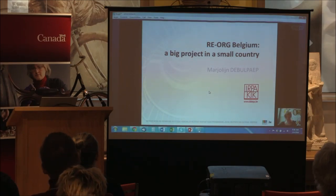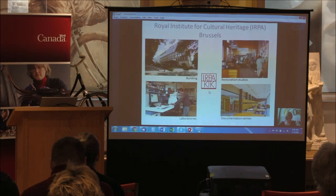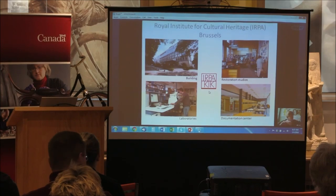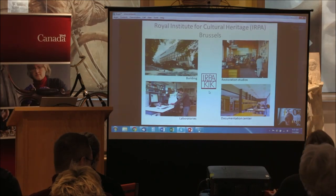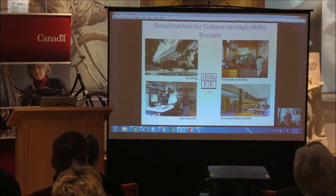I've been working since 2001 at the Royal Institute for Cultural Heritage in Brussels. I'll say IRPA in the next slides. We are a federal scientific institute responsible for the documentation, study, and conservation restoration of the cultural and artistic heritage of our country. Here you can see the building of IRPA. This is the painting studio, the restoration workshop for the paintings. This is an image of the laboratories and the documentation center.